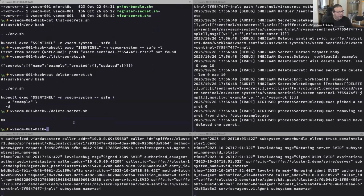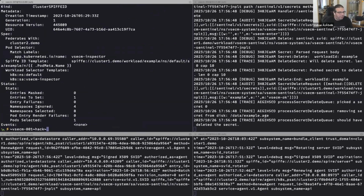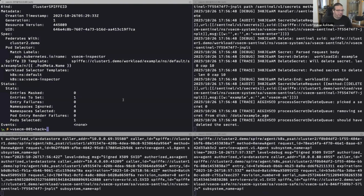If you ask, it is from the cluster SPIFFE ID. So if I do a cluster SPIFFE ID, I have right now a Sentinel and the inspector. Inspector is my workload. If I do it for inspector, it will show that it has this kind of an ASVIT. Behind the scenes, we parse this ASVIT, and if it's in the format of workload/example, then we deduce that the name of the workload is example. So it will fetch only the secrets that are assigned to the workload with name example, essentially. That's how the dispatching is done.